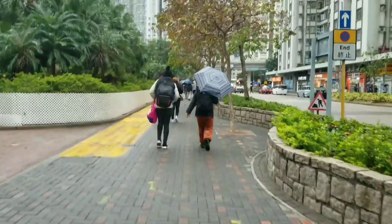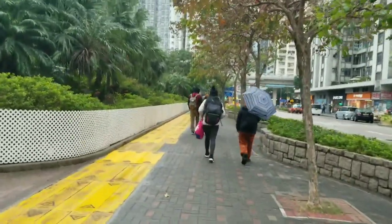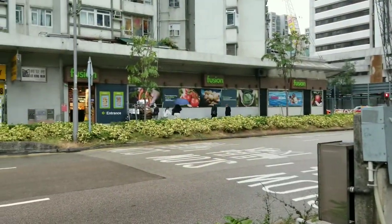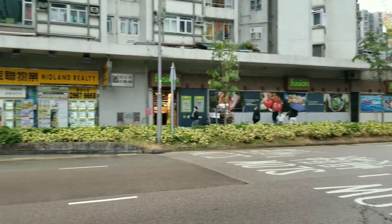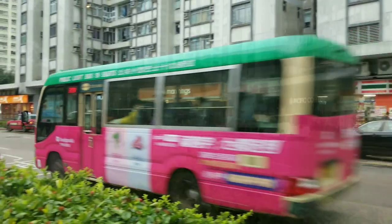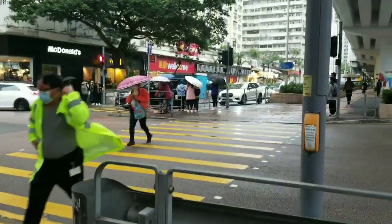If you are rushing to come here and you haven't bought some stuff that you need to go camping, you can see Fusion here, grocery, 7-Eleven, Manning's. There is also Welcome grocery over there, very close. That's the Welcome shop.